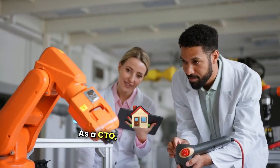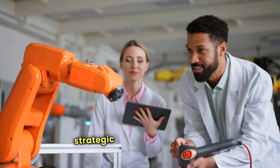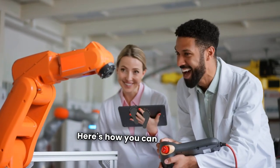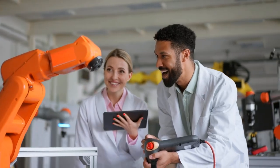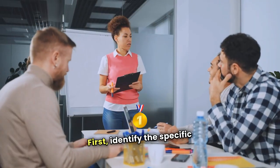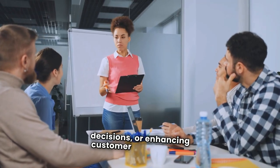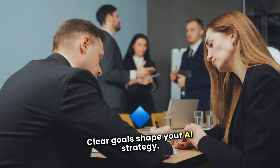As a CTO, building AI software involves strategic decisions and a well-defined roadmap. Here's how you can effectively lead the journey. First, identify the specific problem you want AI to solve. Is it automation, data-driven decisions, or enhancing customer experiences? Clear goals shape your AI strategy.